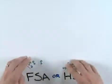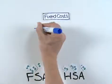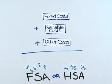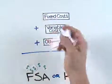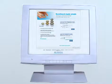How much money should you contribute to an HSA or FSA? Just add up your regular healthcare expenses and figure out how much you'll need to save in one of these accounts so you don't end up in the red like Gary was at the beginning of this video. Then sign up for one of these accounts through your workplace or directly from a health insurer.